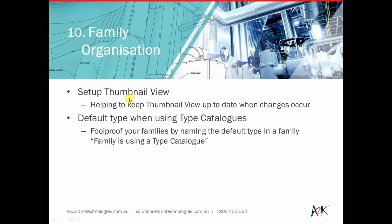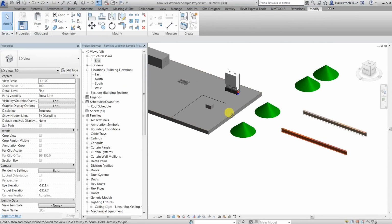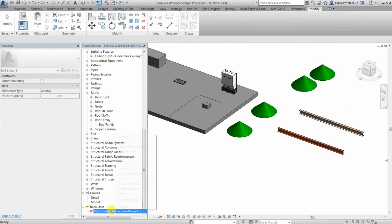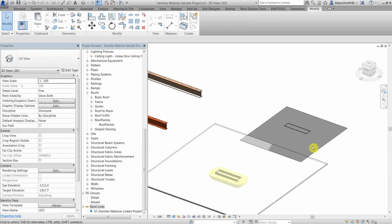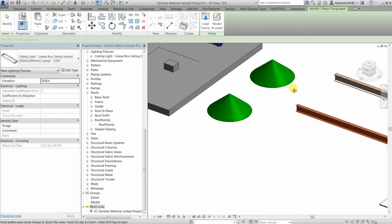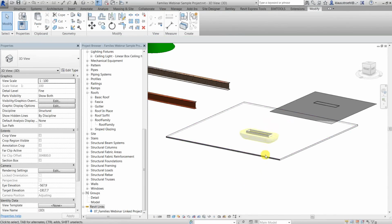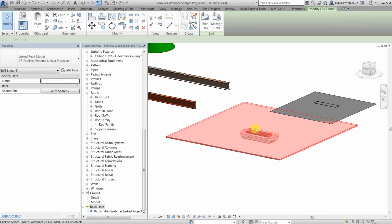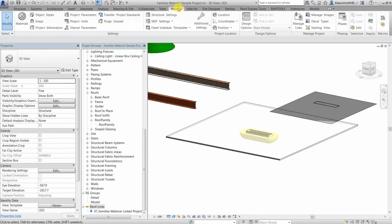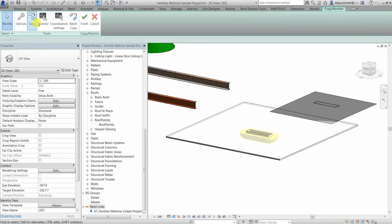Convert ceiling-based families to face-based families. In my 3D view here, I have a Revit link, which I reload. So I've got a light fitting family, which when I try to place it anywhere in my project, it doesn't work. It only works on ceilings, which is a pain because sometimes you don't have the ceiling, but you still want to place your light fitting. Therefore, you create a dummy project with your light fitting in that you want to have face-based instead of ceiling-based. You link that in, then you use your Collaborate, Copy/Monitor, Select Link, so you want to copy monitor it from that link.